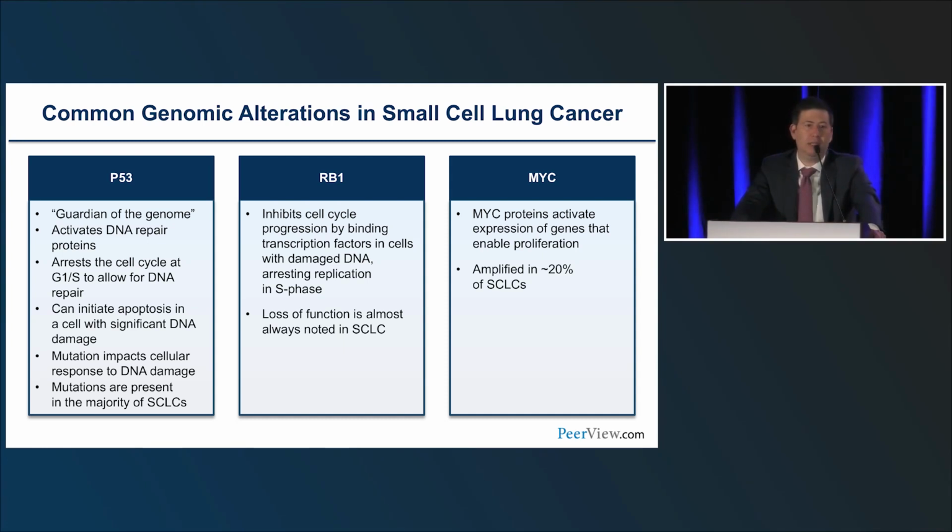MYC, in some ways, is more like the gas pedal. MYC proteins activate the expression of genes enabling proliferation, therefore moving the process forward faster. And this is, in fact, amplified in about 20% of small cell lung cancer. So in that case, it's really like the brakes being broken and the gas pedal being pushed down.